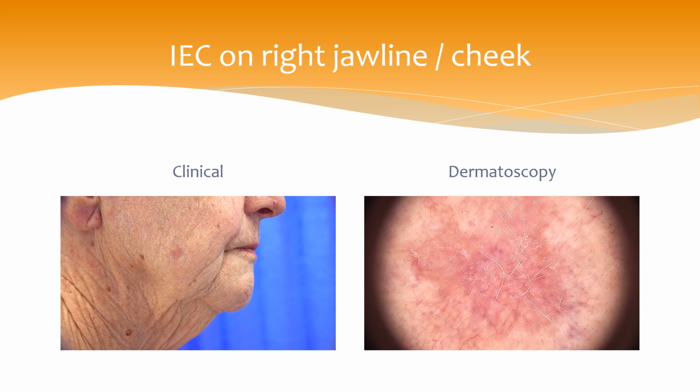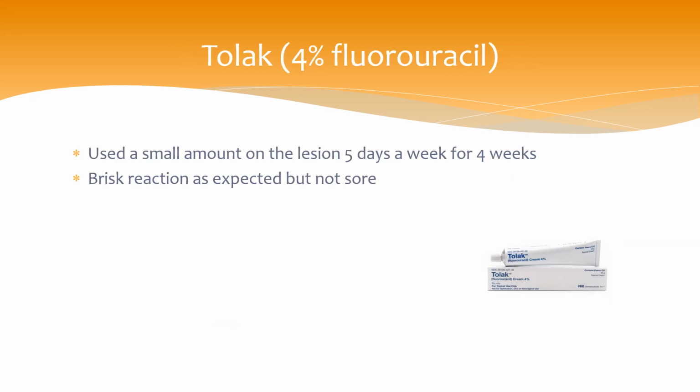There was no soreness of the lesion. All those clues towards squamous cell carcinoma weren't there for this lesion. And dermoscopy sort of reinforced that as well. There weren't any particular clues towards squamous cell carcinoma on dermoscopy either. So after discussion, she decided she was happy with the idea of doing a topical therapy for this.